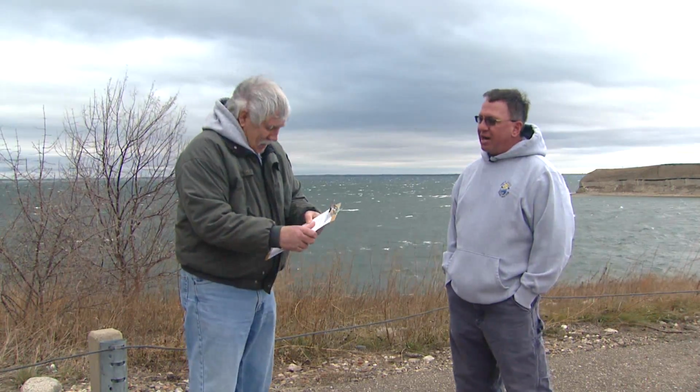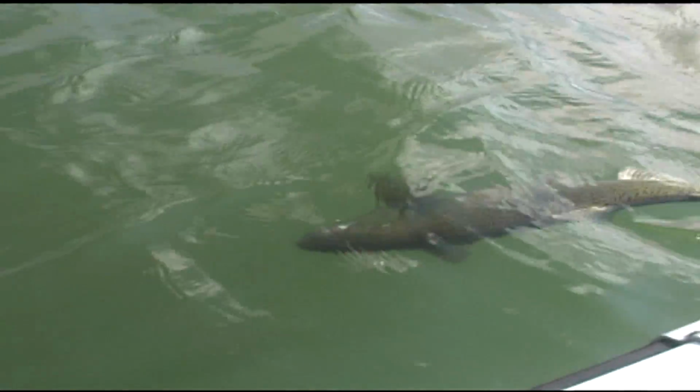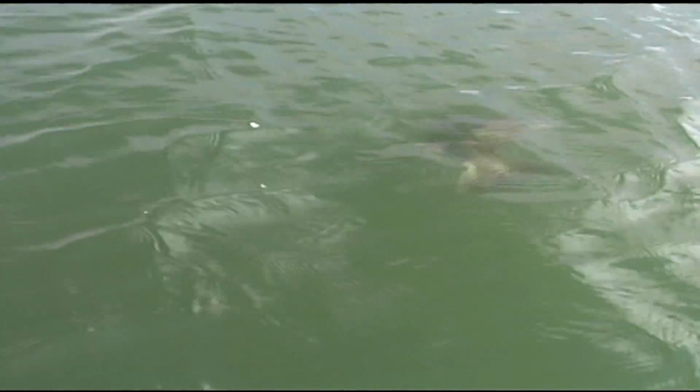In 2009, we stocked 50,000 fish in the spring, and that was the bulk of the salmon catch that was happening in 2012, which, as you remember, was a pretty good year of fishing. Mm-hmm. So a smaller stocking can still produce a good year class.